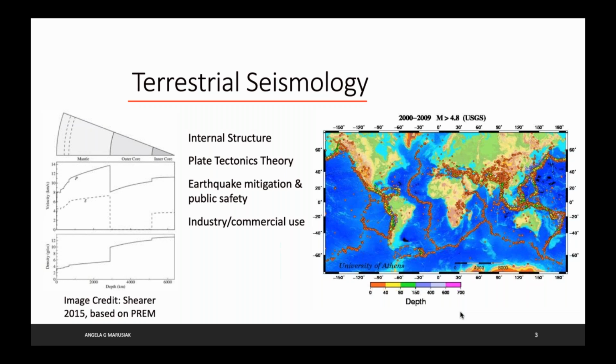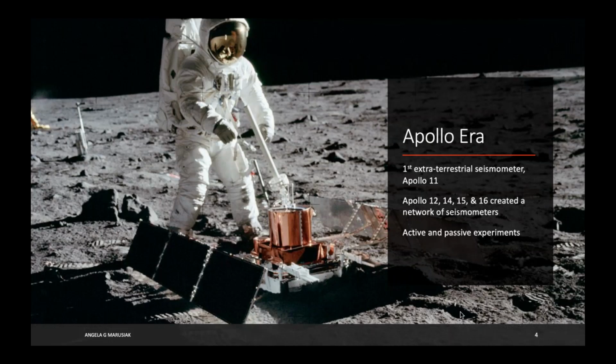Because terrestrial seismology has yielded such critical information, it makes sense that as we move out, we want to bring seismometers with us. The first seismometer beyond Earth was the Apollo 11 seismometer that landed in 1969. So not only is it the 50 years of the Apollo missions landing on the moon, but it's also 50 years of planetary seismology in a sense. These seismometers were really important because they showed that they can work outside of Earth. The Apollo 11 seismometer lasted about 3 weeks or so, which was pretty long. It lasted a full lunar night and into a day before it overheated.